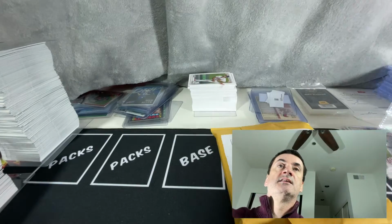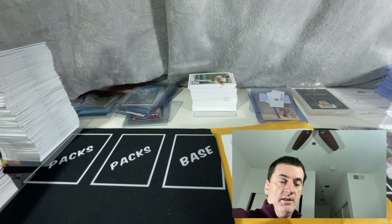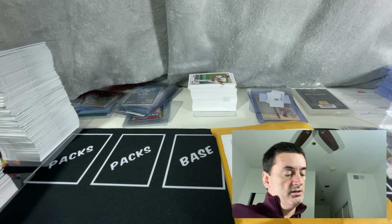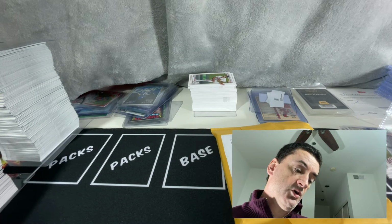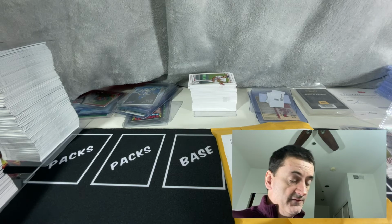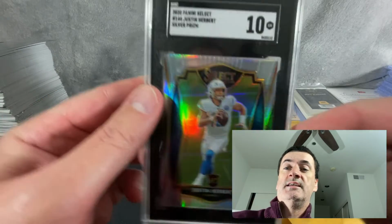All right. So we've got a nice Herbert here. This is an SGC 10 as well. This one I paid, this was at auction. Ended up getting it for a total of $237.56, including tax and shipping. Love this card though, super sexy.